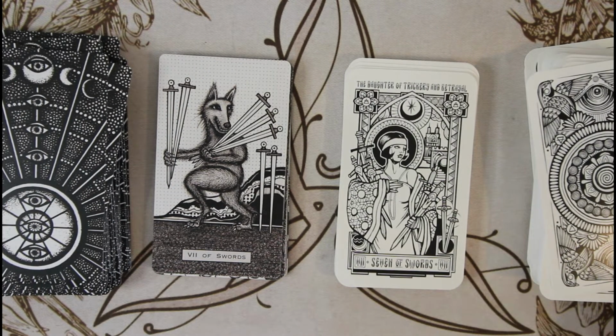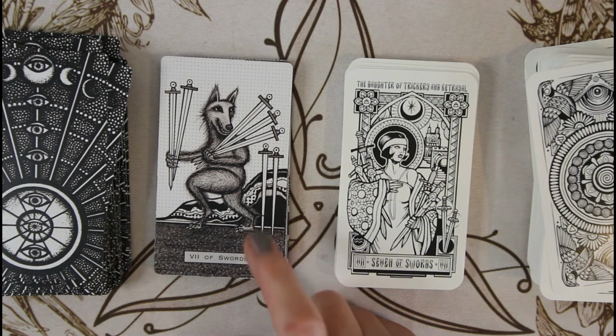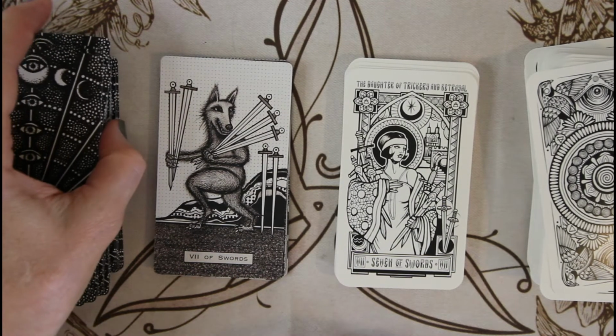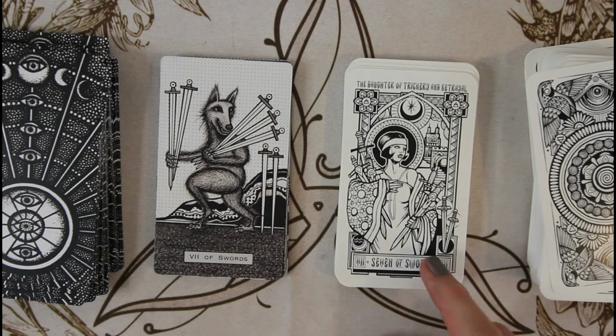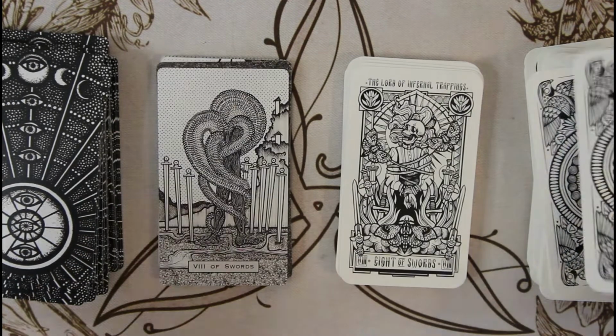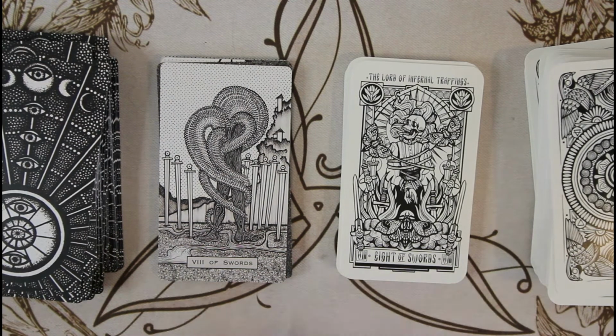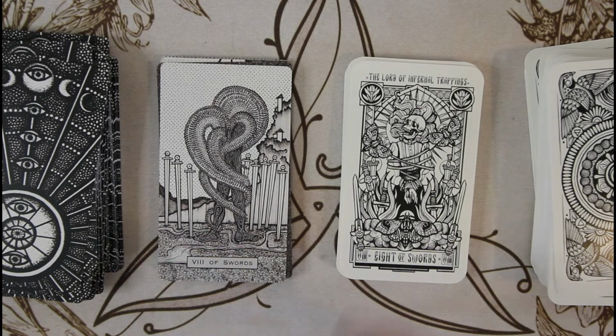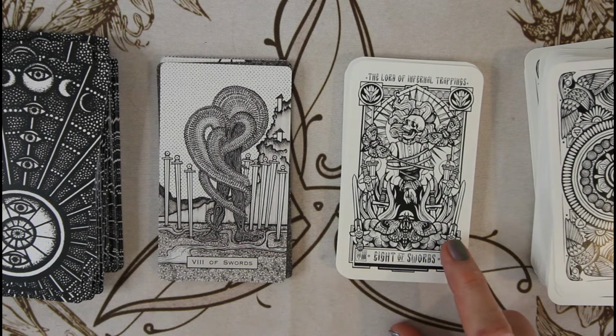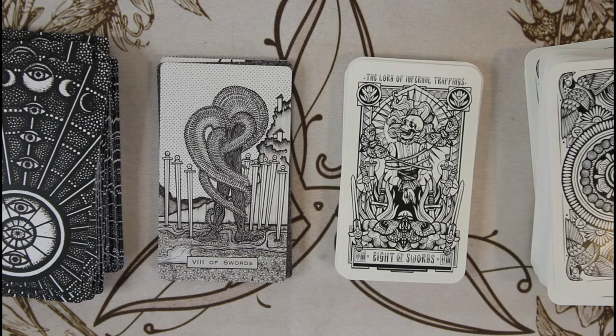7, the daughter of trickery and betrayal. Oh, I like that it's maybe a coyote. It's kind of supposed to be. She looks very 20s flapper, doesn't she? 8, the lord of infernal trappings. So he looks like he's trapped by himself, whatever he is. And again with the skull.